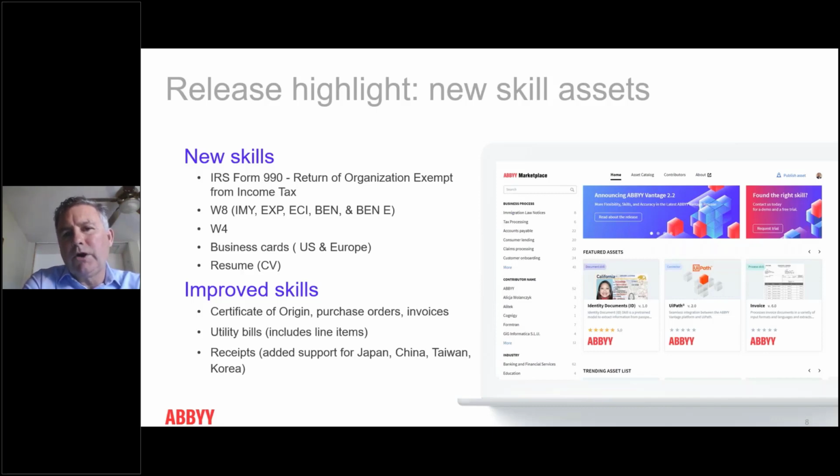If you went out to marketplace.abbyy.com, you would see there are skills for invoices, purchase orders, utility bills, receipts, and many skills for transportation and logistics. All these skills have been improved. As we go from release to release, we update the core technology, we retrain the models, we have access to new documents, and we get input from customers and our partners. Ultimately we use that to retrain these skill models so that current customers and users can benefit from them, as well as new customers and users that are exploring this technology.